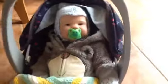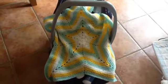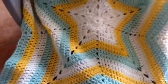So there he is. He has got on this lovely crochet blanket that Auntie Becca crocheted for Mummy a long time ago. Hang on, Harry, Mummy's gonna cover you up. Is it a star shape? It's really, really lovely. I love it. It's mint, lemon, and white.